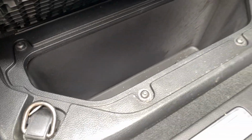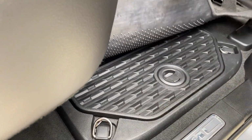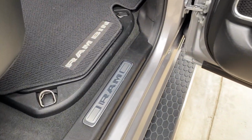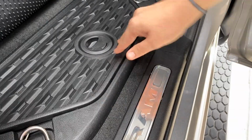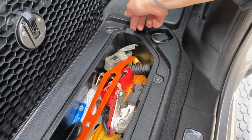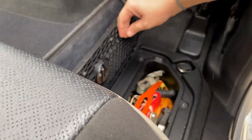Another really nice feature in the back cab is the Ram bins. These are bins that are underneath the floor, great for tie downs or any emergency gear you need, so that it's not sitting underneath the seats and sliding around every time you take a turn.